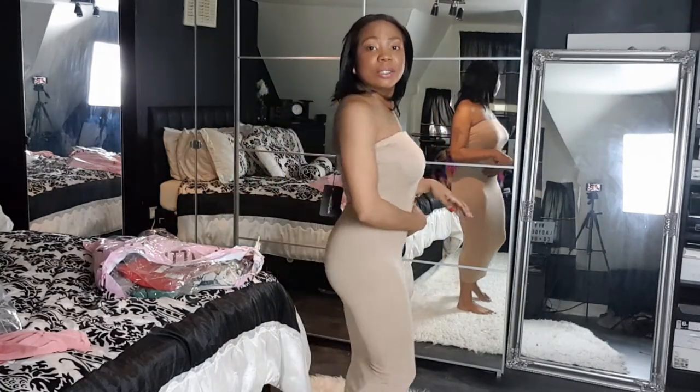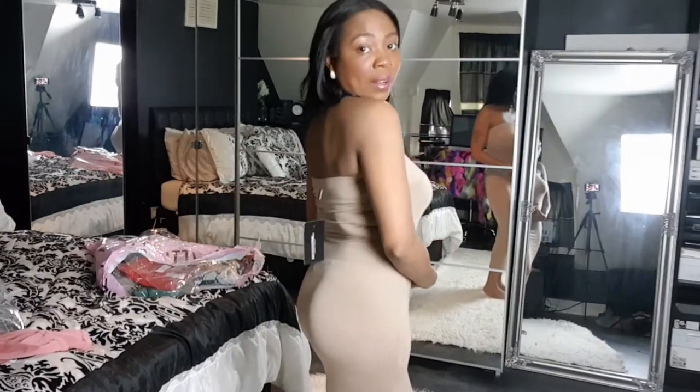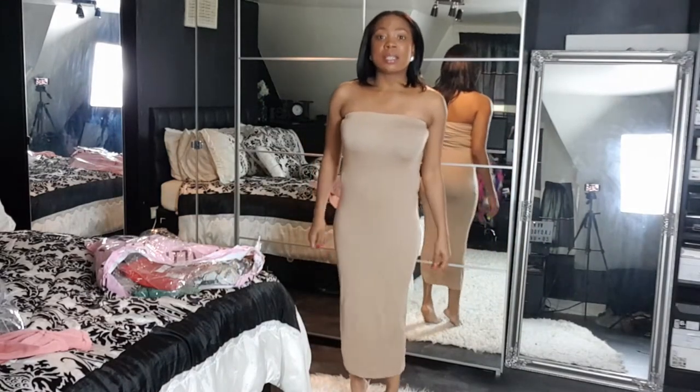I'm not mad at it. It is a bit see-through. You can see the bra if you wear a bra with it, and you can't not wear a bra with it, so you would have to get the perfect t-shirt bra for it. But other than that, it's not too bad. I would definitely recommend wearing a cover-up over it. But with a cover-up over it, it will be decent for £5. I'm not mad at it.